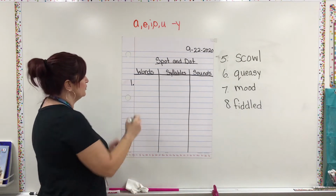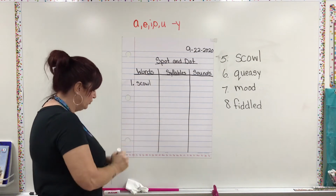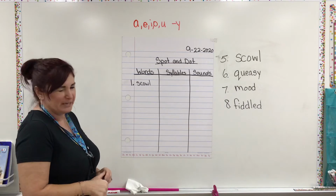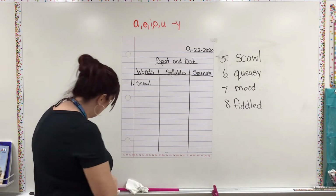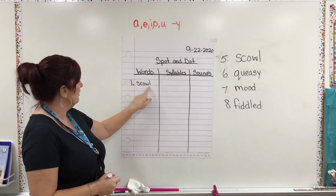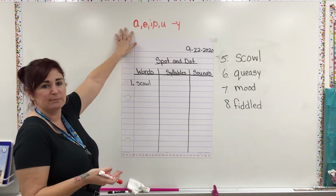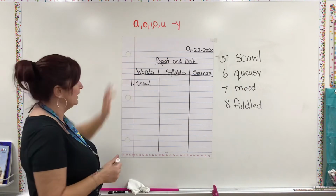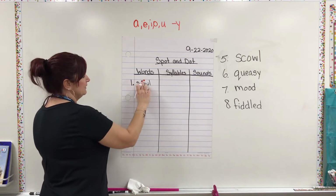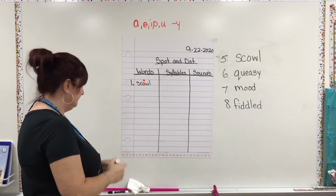So we've got our first word, scowl. And I know you know what a scowl is, don't you? It's like a mad face. All right, so we're gonna spot and dot our vowels. We only have one vowel. Remember, vowels are A, E, I, O, U, and sometimes Y if it's at the end of a word, okay? So we've got one vowel, O. We're gonna dot it. We're gonna come back and trace the vowel, okay?